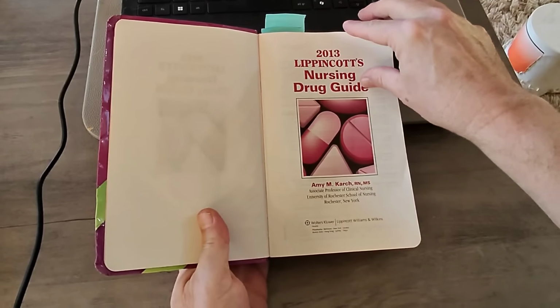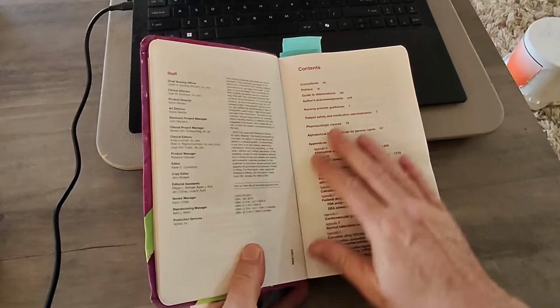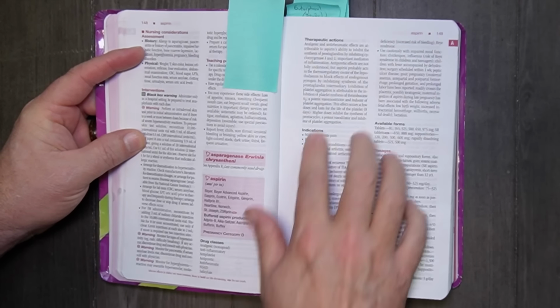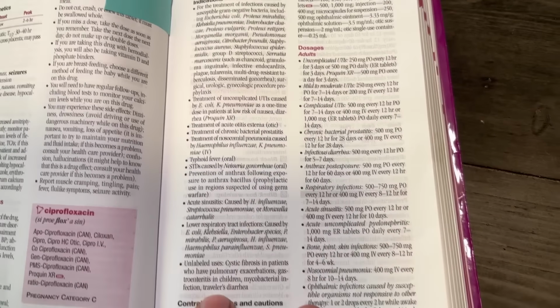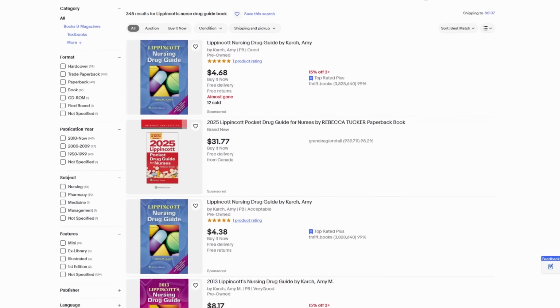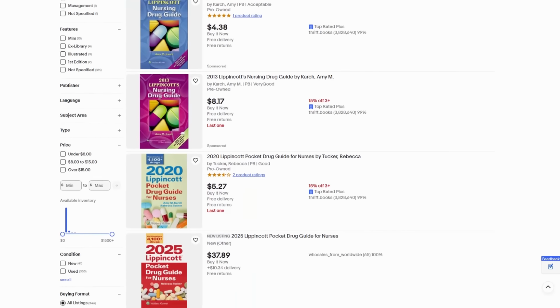She's an RN, and that is a nursing drug guidebook. The Lippincott's Nursing Drug Guidebook is the one that she has, and these are fantastic because it gives you all the information that you might need to know on different medications, whether you're talking about antibiotics, pain relievers. It tells you the dosages, the side effects, all the information that you might need to know. Now with these, the newer ones are like $50, $60, but you don't really need a newer one.